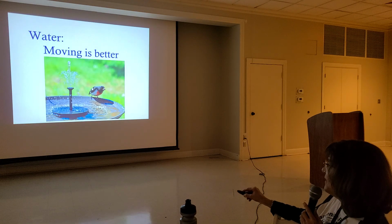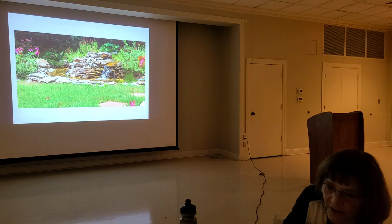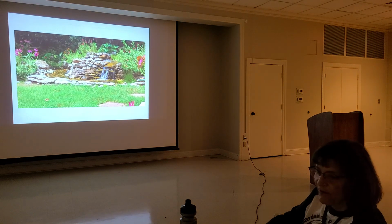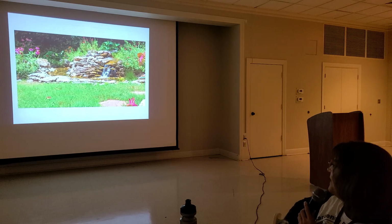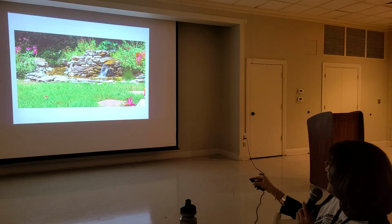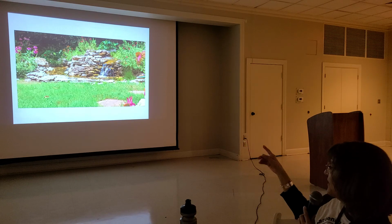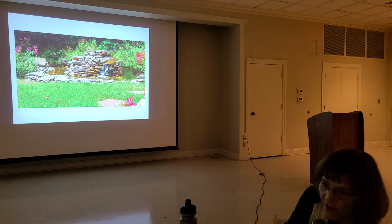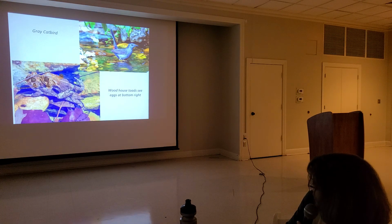So moving water is also helpful. And this is Todd's house. So you've got the nice little sound. Plus then he's got purple coneflowers there and salvia along the side of it. And then he gets lots of birds in his yard that are using this, catbirds, the robins, all sorts of birds use that in his yard. This catbird, that's a picture from his yard.